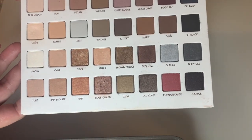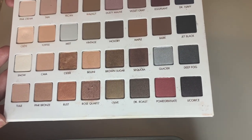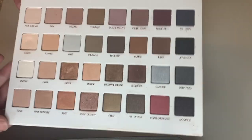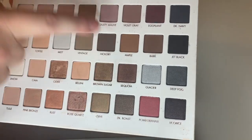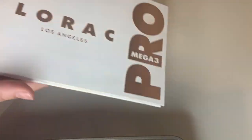And I've used it a few times. I believe this was a gift, but it's awesome. I'm just so scared to use gifts up. You know what I mean? So I'm excited to use this. This is definitely my color story, but this is a gorgeous red. So I'm excited to use this one.